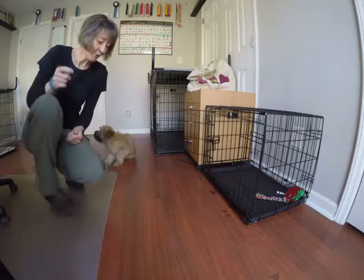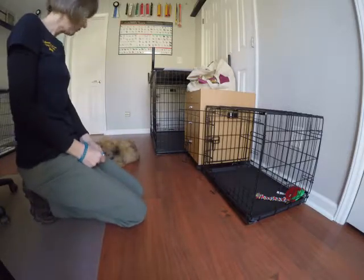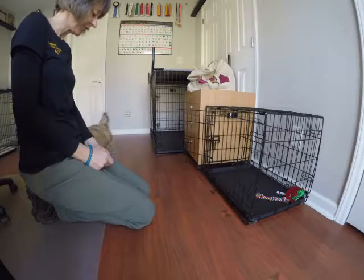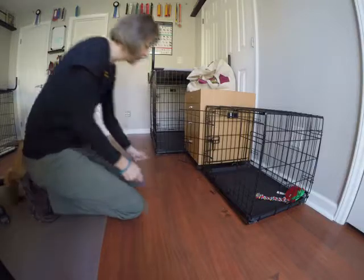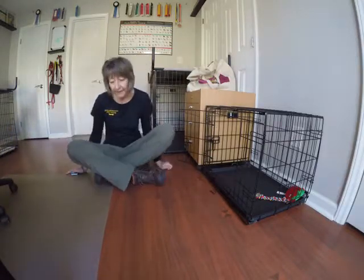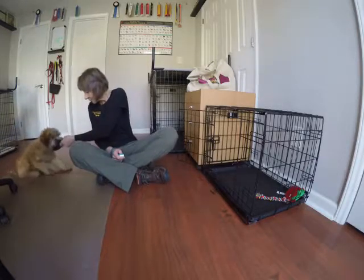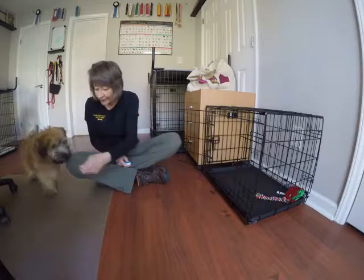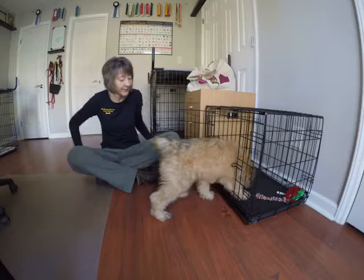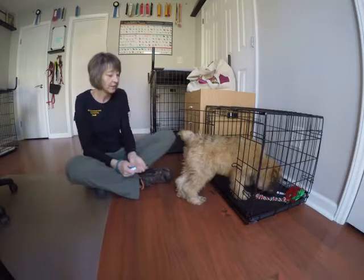Today I'm going to show you an exercise that I'm going to do right away before I actually put Jackson in the crate for the first time. What I want to do is basically let him walk in there by himself, essentially. I'm going to show him that I got some food. So I actually got his lunch here. And yes, I'm going to throw a couple of pieces in there because that's a different crate. I want him to get used to that.